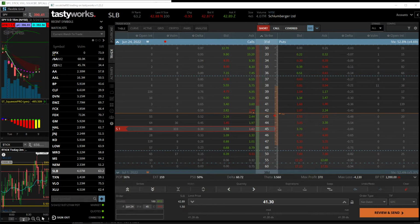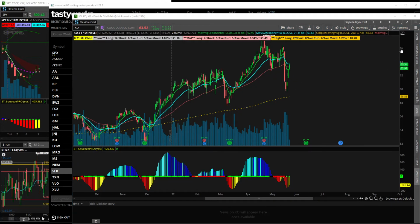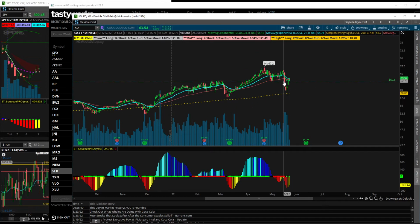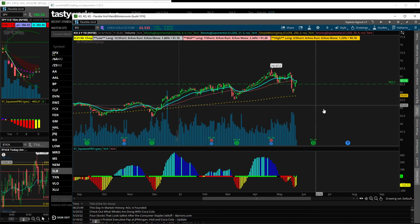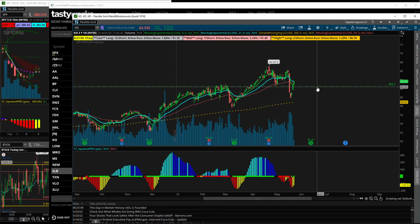And then let's see what's next. Coke is another one. Coke got beat up. I actually missed the run, so I'm questioning this one. Coke got killed here, but the last 3 days it has started to run up. That upward momentum is coming back. This is another one with an ex-dividend date coming up soon, so could be a way to potentially snag some dividends while riding it out back to these highs.